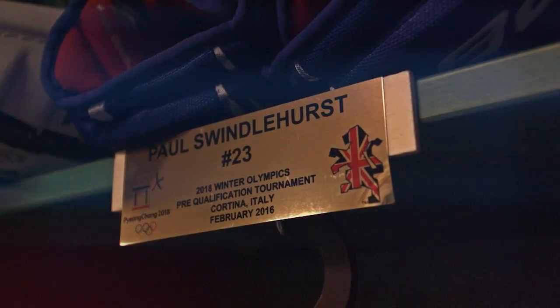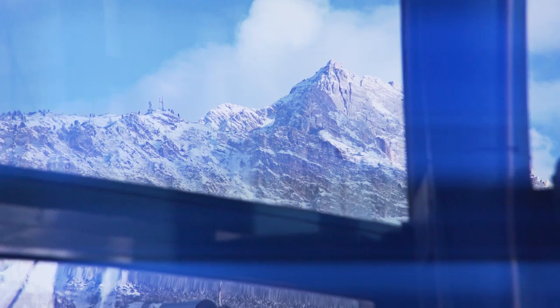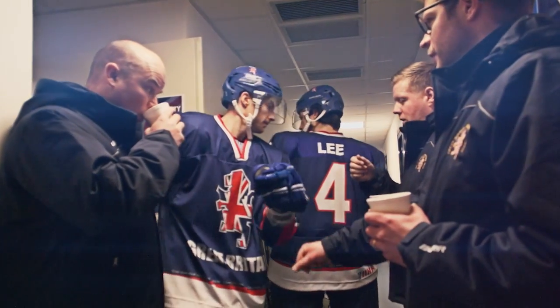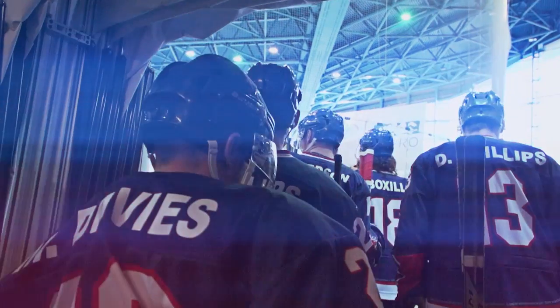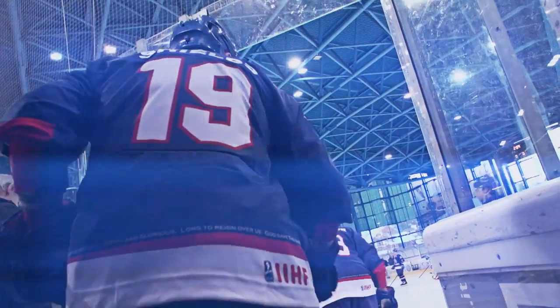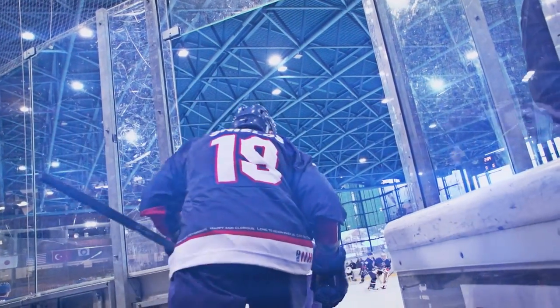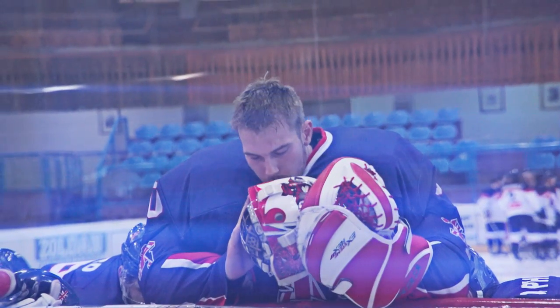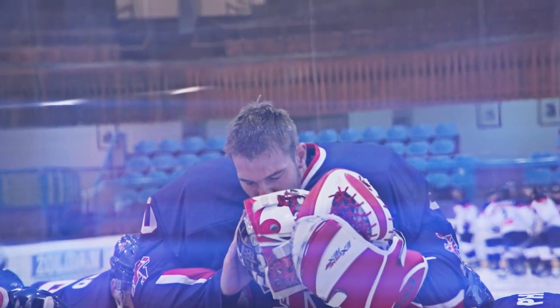1956, the Olympic flame opposite me was lit. This is where the games were held, and now in 2016, the Great Britain national team will try and make their way through to their first Olympic Games since 1948. It has, without doubt, been a long time coming for British ice hockey.